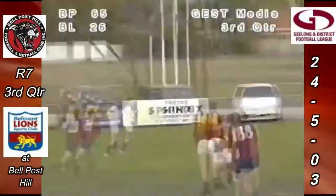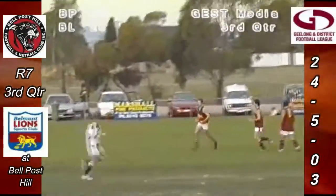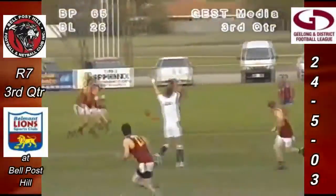Simmons across half back though for the Panthers. Punched away by Dyer. Free kick over the shoulder, said the umpire, the Belmont Lions to take the free kick in the middle. And it'll be Delmo with the free kick for the Lions. Handballs it off to Peter McVilly, who was standing start. And in fact, he might have hurt himself as well.